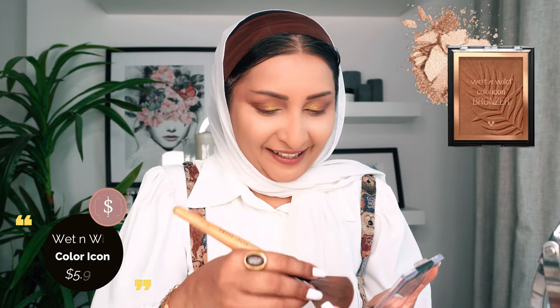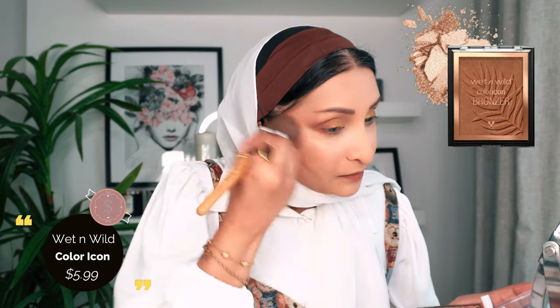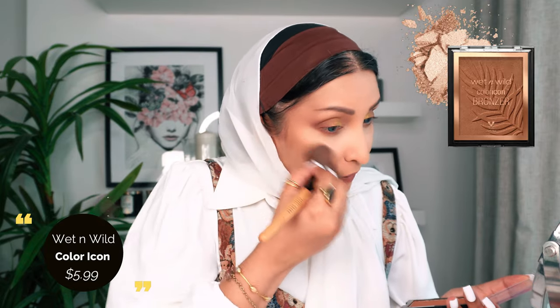It cracks me up. I know it's not supposed to, but it's so funny. And yeah, this is going to mix all your under eye, your foundation, your concealer, your eye makeup. Everything is just gonna look so cohesive now, just because of the bronzer.